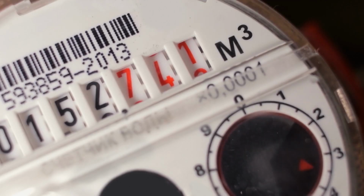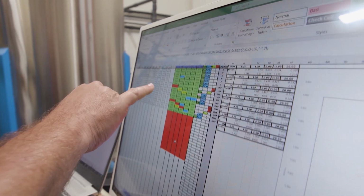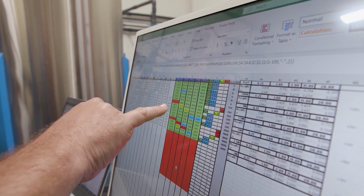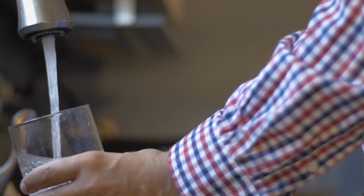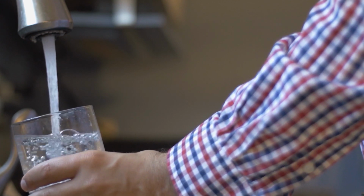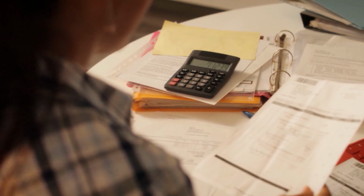Metering is a critical component in water usage and conservation, but we can't fix what we don't know. The best thing that we can do is help to provide data. I believe that someday, and that day may be closer than we think, especially in certain geographic locations, that our water bill could be higher than our electric bill.